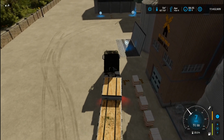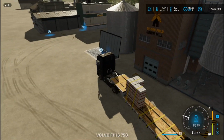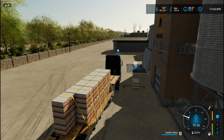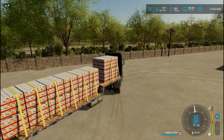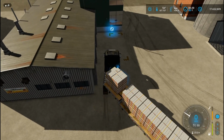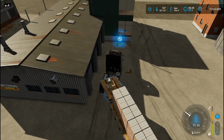Get this stuff put into the bakery over here. We've got quite a bit of it. And we got barrels and stuff, I think, to sell. Just a little bit of selling stuff here to start with. Nothing major. Get all this put in here so we can get more bread.